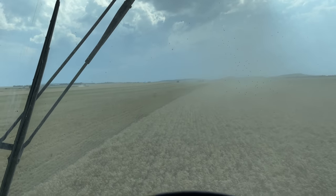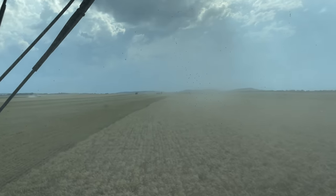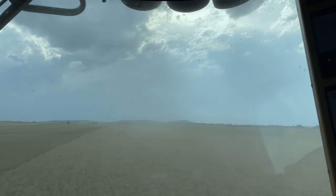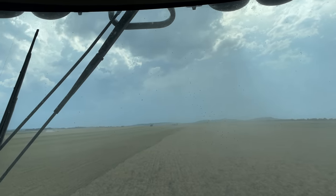Well, that video I took of the grain cart coming to unload was maybe 15 minutes ago, and all of a sudden the clouds are rolling in, a thunderstorm is building. The weather app still says it's not gonna hit us, but it kind of looks like it's coming this way.